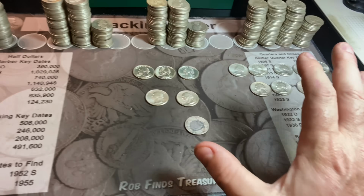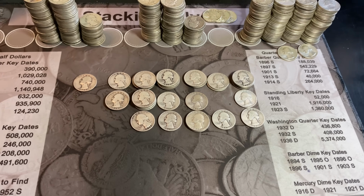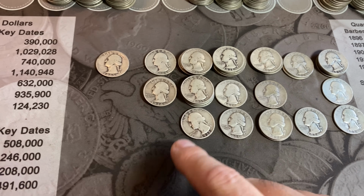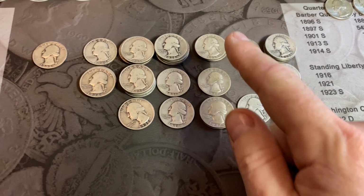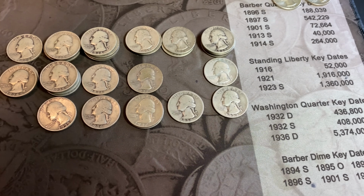I'll be back once I've got these cleared away and we've got the 30s sorted. All right, we have got the 30s sorted, and wow, we've got them all except for the 32 DNS. That's the 32P. We have both the 34 P and D, all the 35s, 36s, 37s. You know there's no 38 Denver quarter, so we have the 38 P and S and 39 P, D and S.